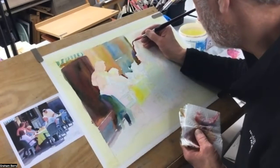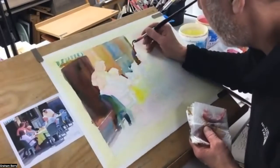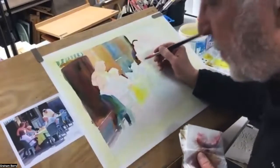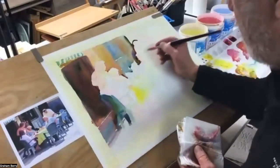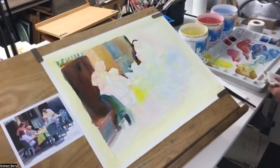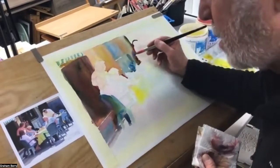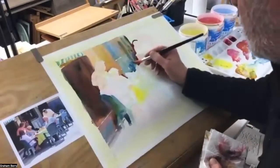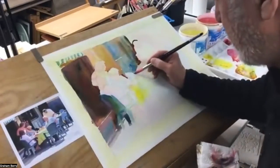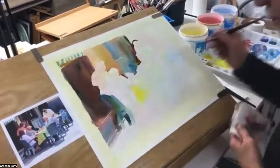Around that, that's what I don't like about masking fluid. I know I've got control over that, what colours go round the highlights and how strong it is. And around those lovely glasses, I'll just put some permanent rose.